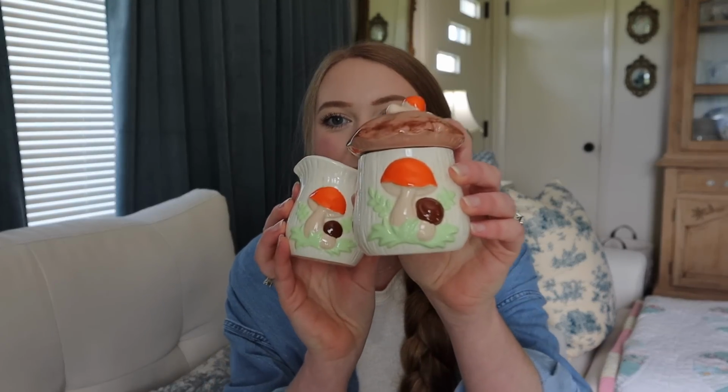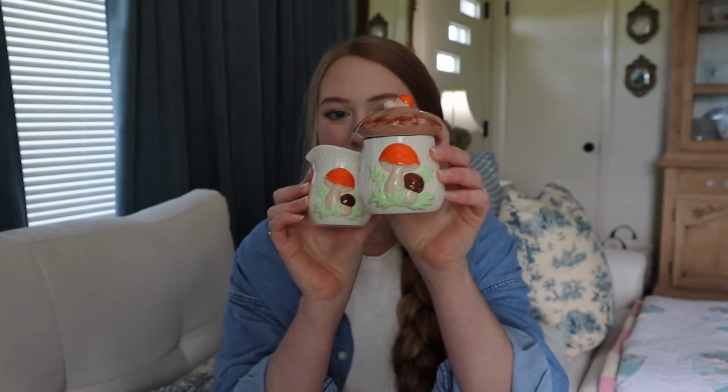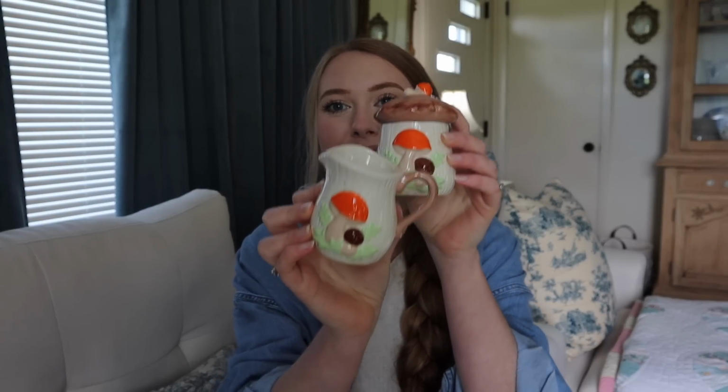Okay, that is everything that we found at the yard sales, and then we decided to stop off at a Goodwill on our way home, and I'm so thankful that we did because we found this adorable set of mushroom dishes. This is a little mushroom cream and sugar set. This is what they look like on the back. These are just so precious to me, and they feel very fall, so I'm gonna incorporate them hopefully in some way into my fall decor.